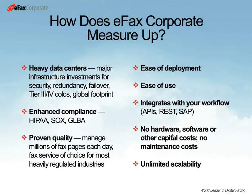So we've certainly laid down the gauntlet for what you should be looking for and asking for in a cloud fax provider, and made the case for this being the right way for many organizations to go. But the question remains, how does eFax Corporate measure up, you may ask? Well, eFax Corporate has invested millions of dollars in its infrastructure, from its network to its failover capabilities, and we provide a highly secure, compliant, and redundant cloud fax network worldwide.